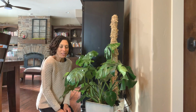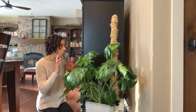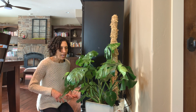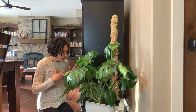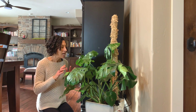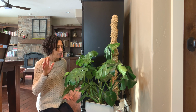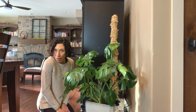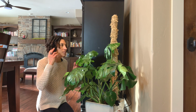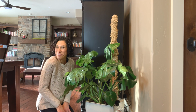Let's start downstairs. When I did my first episode of plants I'm currently killing, one of the plants I was most concerned about was my Monstera. I had fairly recently gotten it, and then I'd repotted it, and then later, one of the stalks broke off. It had rotted, and I was just devastated, worried that the whole plant was going to die, that it had root rot, and it was going to be terrible. But I'm happy to say that all is well. The plant is thriving. It seems to like the amount of light it's getting. It likes the moss pole, and yeah, so far so good.